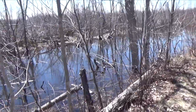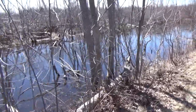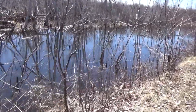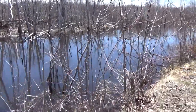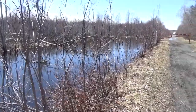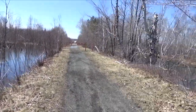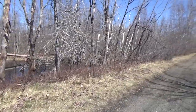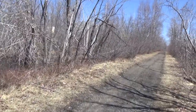Smell grass burning. Yep, definitely grass burning. I don't think we're going to see any ducks. I'm running out of trail. Yeah, definitely grass burning. The wind's coming from that direction, so the fire would be towards town. So it's probably not in the woods, though I can't be 100% sure.